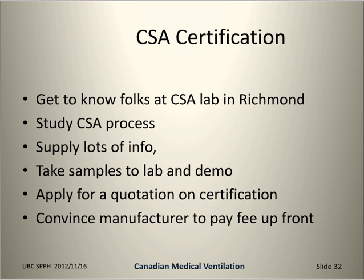So then, the folks in Sweden, we had to get CSA certification. So I talked to some folks at CSA, and asked, you know, what do we got to do to get this different equipment CSA certified? And he said, well, first you send us lots of technical information about the equipment, and then we give you a quotation as to what it will cost.